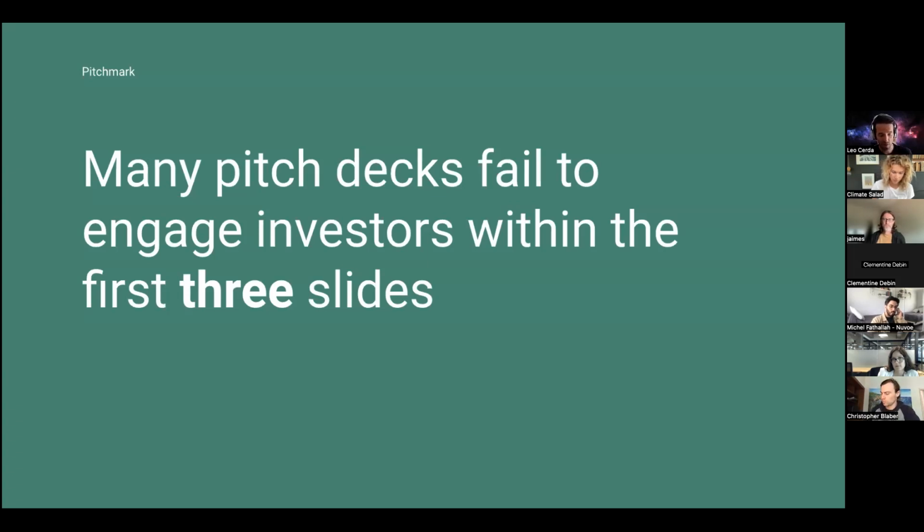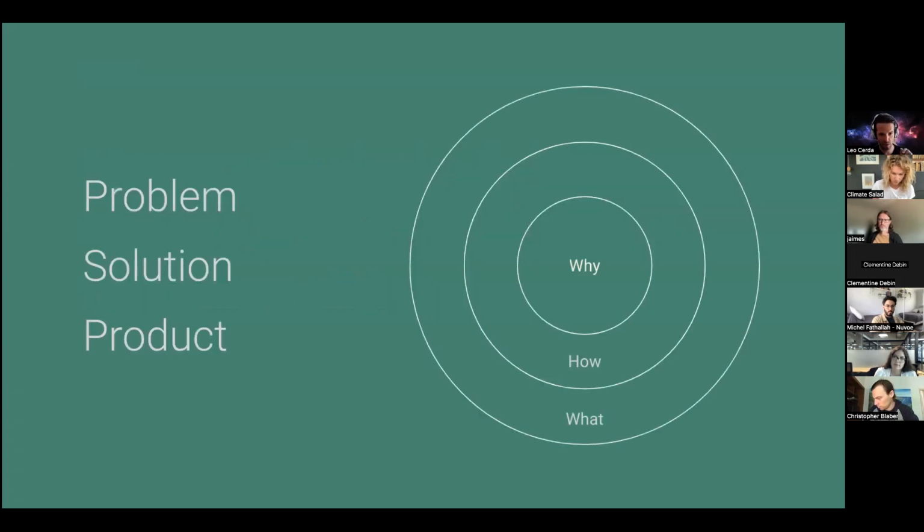So the reason we're going to focus on the problem, solution, and product slides is because we see many pitch decks fail to engage investors in those first three slides. If you don't set up the problem, solution, and product slide properly, particularly the problem slide, if you don't set up the problem properly, they'll be wondering why the hell this business exists throughout the rest of your pitch. So that's the number one slide you want to get sorted and get it right. To begin with, are these first three. So now I'll pass on to James, who's going to walk us through the problem, solution, and product slides.